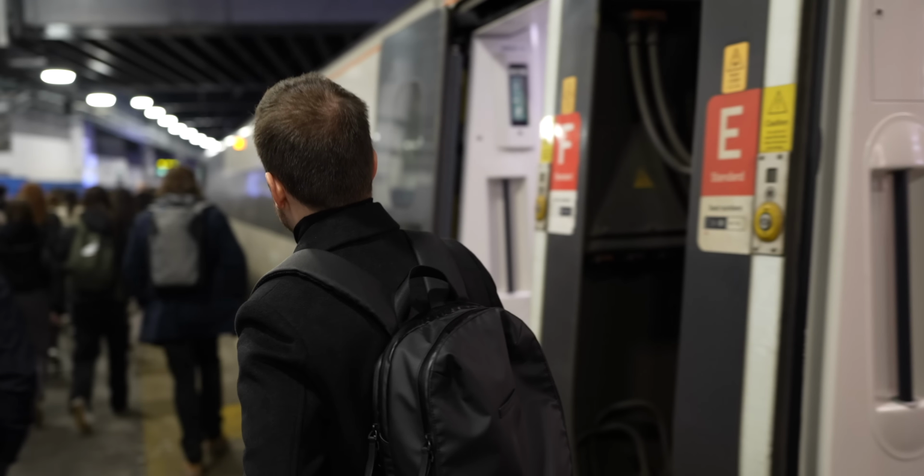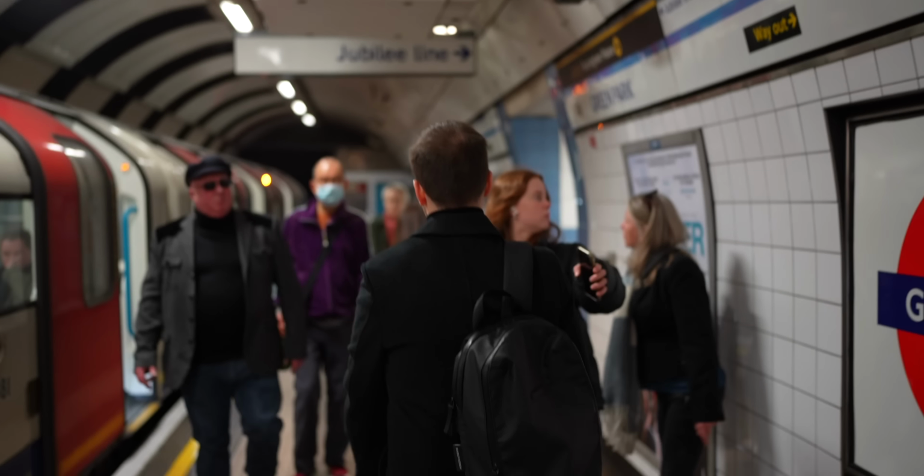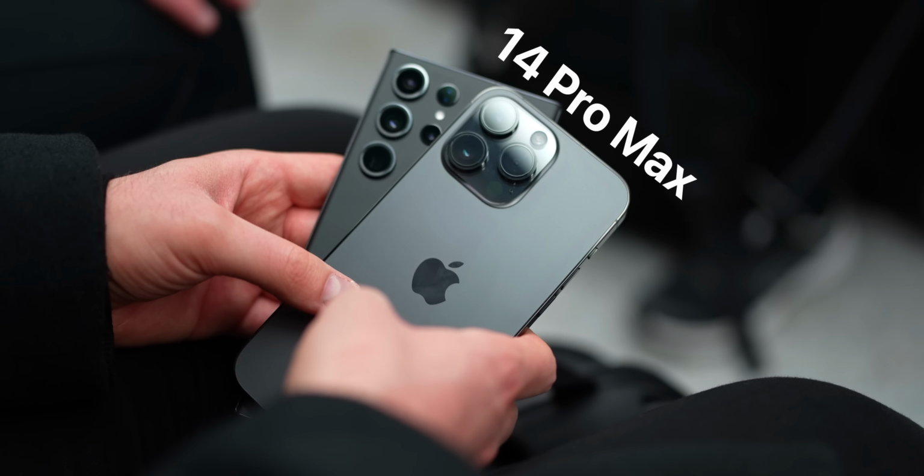Today we're doing something a bit different. We're actually going to travel to London for a whole day and then document the whole trip while testing the battery lives on the S23 Ultra and the iPhone 14 Pro Max.